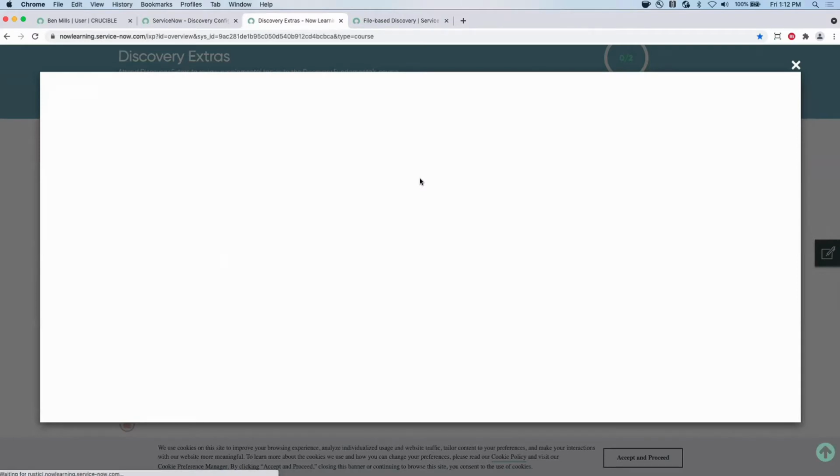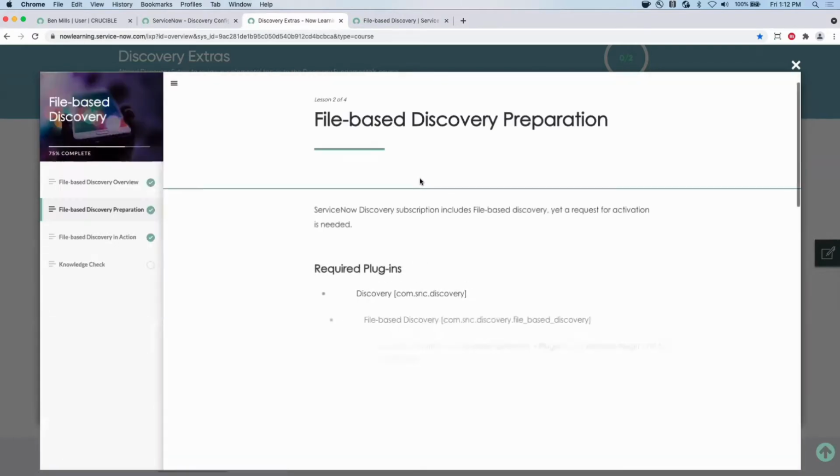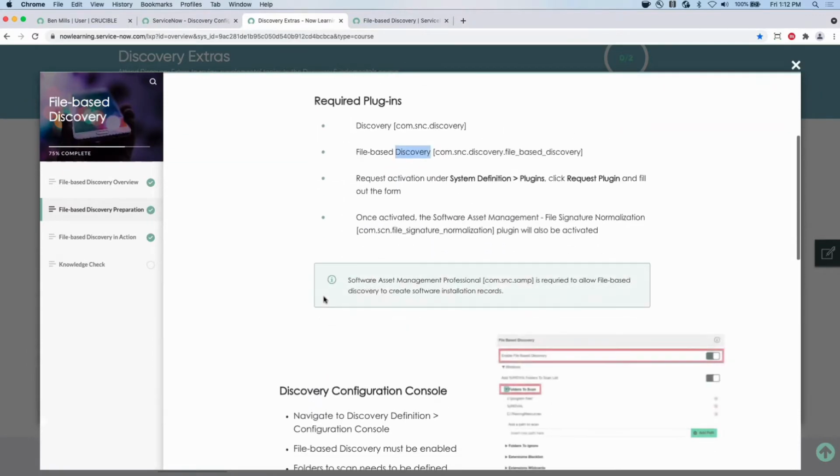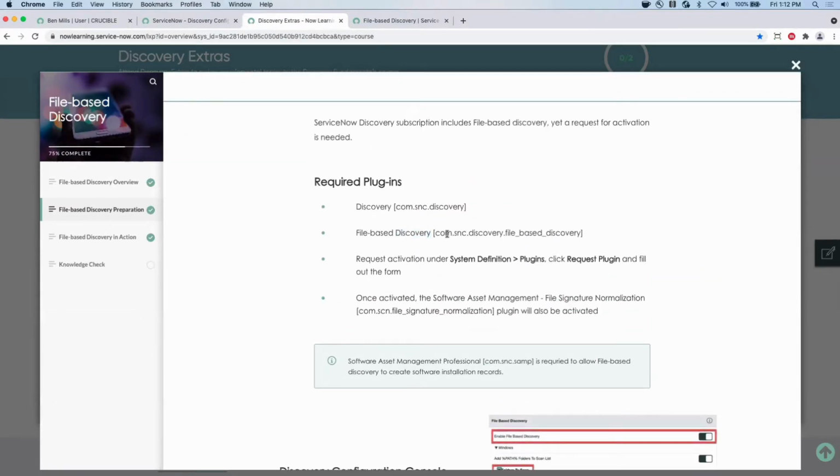Now, to start, the first thing you'll see within your training, which does a great job at it, is that you have to enable plugins. In the videos and the training, you talk about which plugins. For that, you've got to open a support case with support, and then they can enable those plugins for you. Remember, file-based discovery is included in your discovery licensing, so it's available to you.